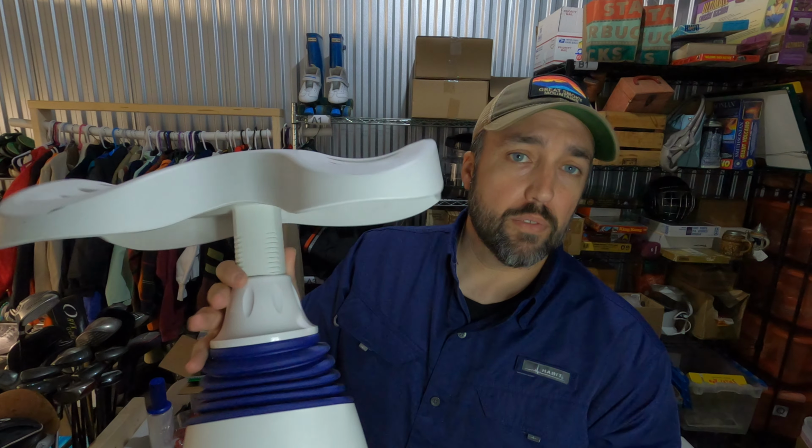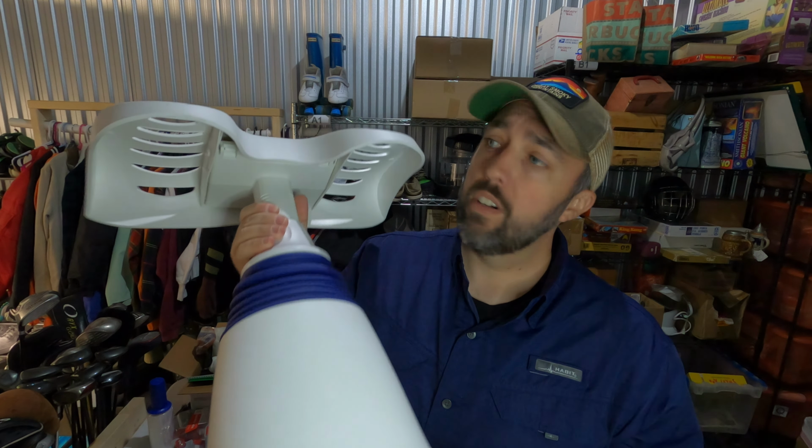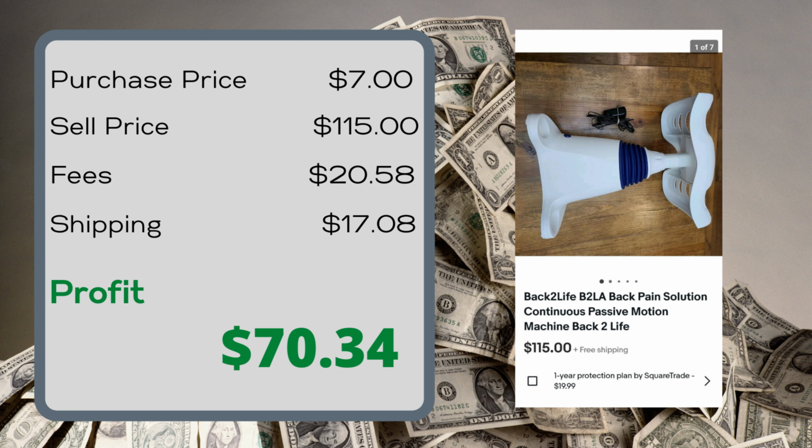But I paid $7 at a thrift store, and the sell-through rate on these are really good, but this one actually took about a month to sell, but it sold for $115.